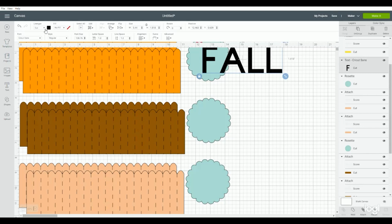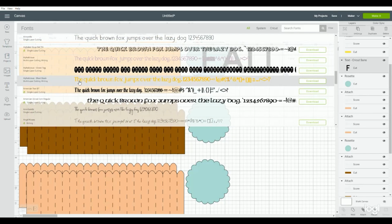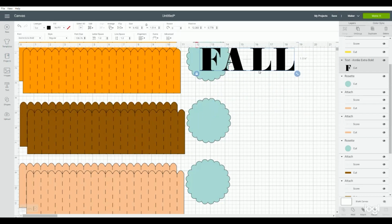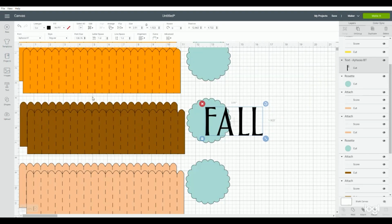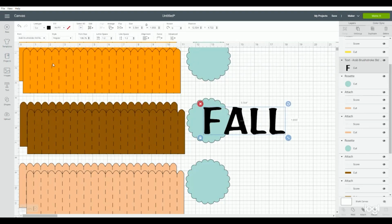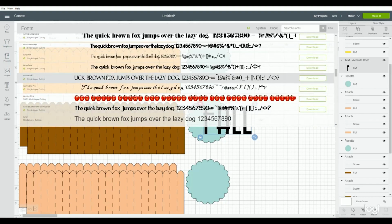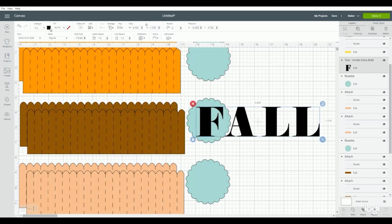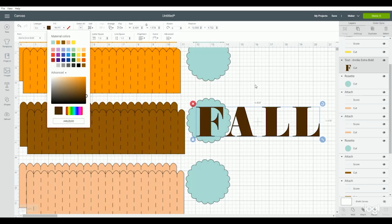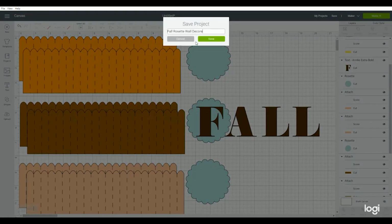Okay, so here I have the fall already typed out. I'm just going through and trying to pick a font that will be wide enough to fit that scallop circle and that won't have too many slender details. I ended up going through several, but unfortunately they were tall and thin, which did not really work and didn't fit what I was going for. So I ended up with this particular font, although it did have some slender items on it, but it worked very well. So now all that's left is to save this and then head off to cutting.